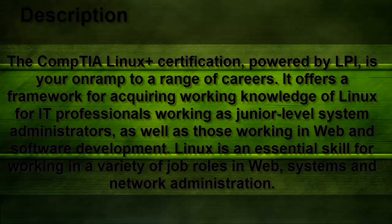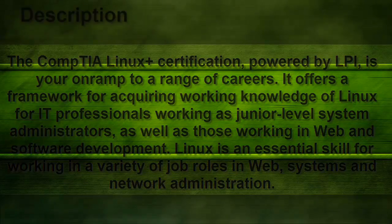It offers a framework for acquiring working knowledge of Linux for IT professionals working as junior-level system administrators, as well as those working in web and software development. Linux is an essential skill for working in a variety of job roles in web, systems and network administration.